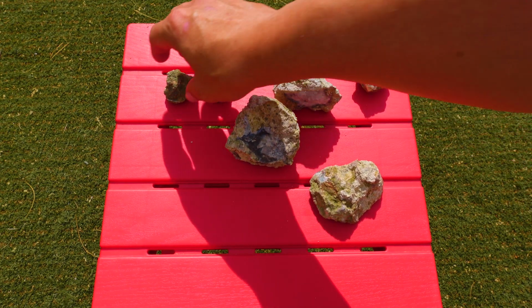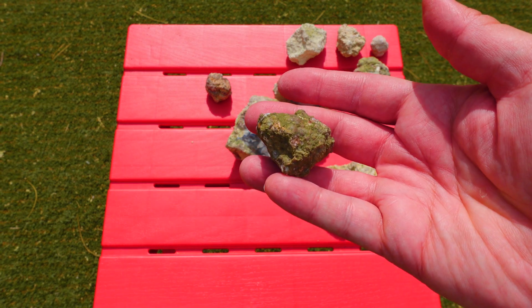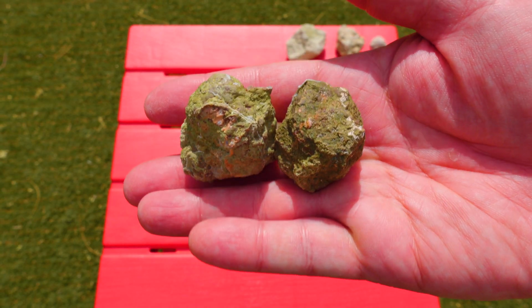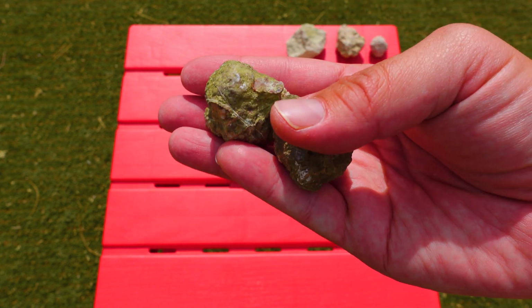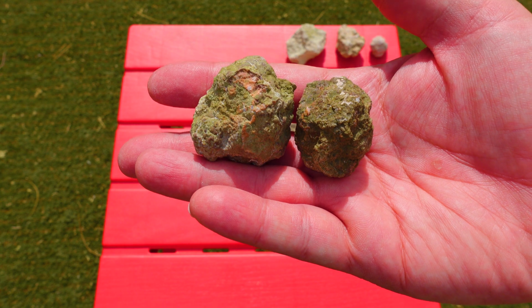And I brought a couple that I think I might get cut. There's just a few small ones. Probably this one and this one. So probably these two right here are gonna be the ones I get cut. I'm interested to see what's in them because from the outside they look really, really cool.